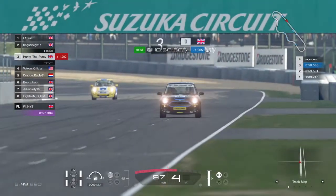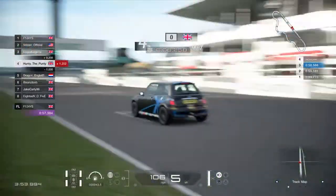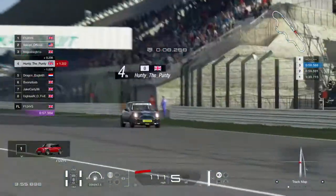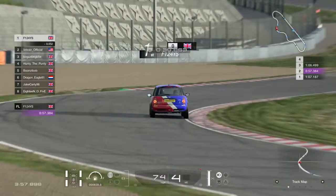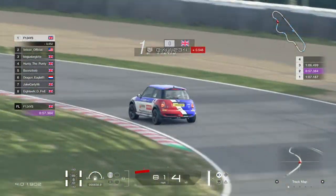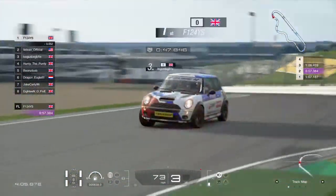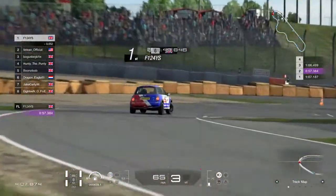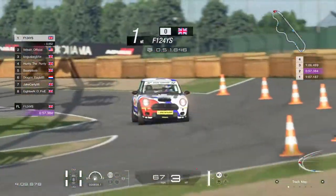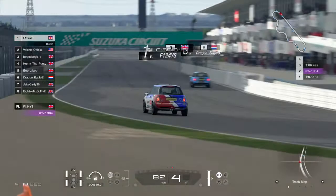So Hunty the Punty then puts himself up into third. On fourth now. F124 at the front, holding top spot. 57.3 for F124. He's a good driver, F124. I've seen him race a few things, and he seems to be able to hold it together no matter what he's driving.